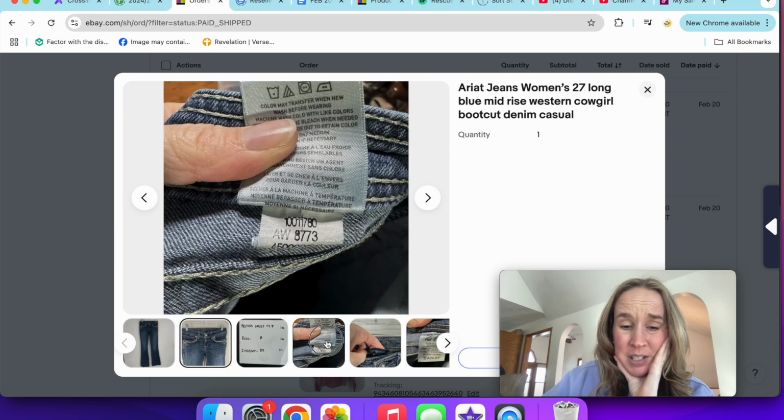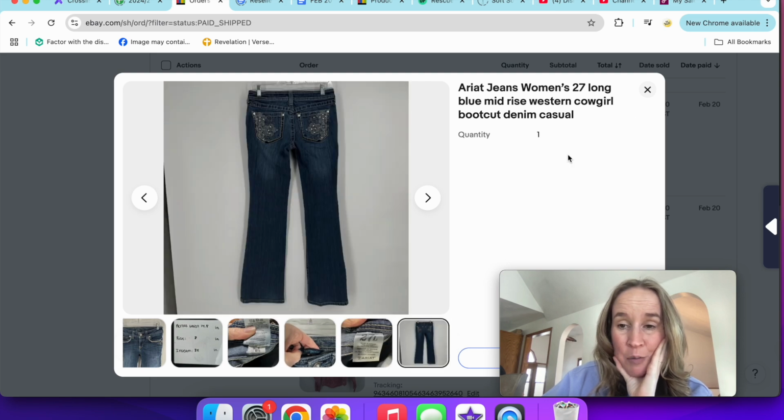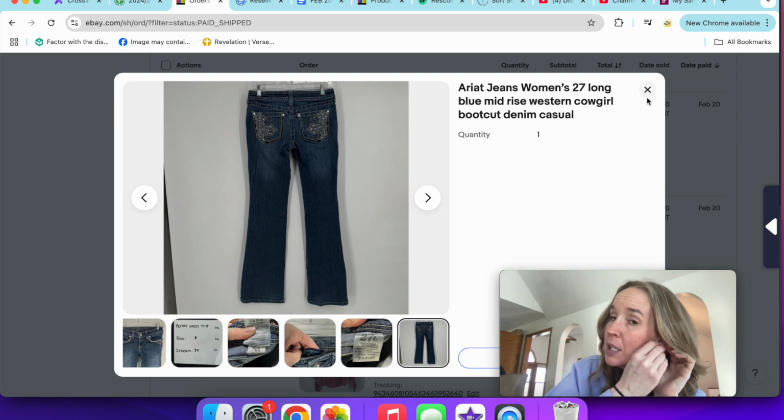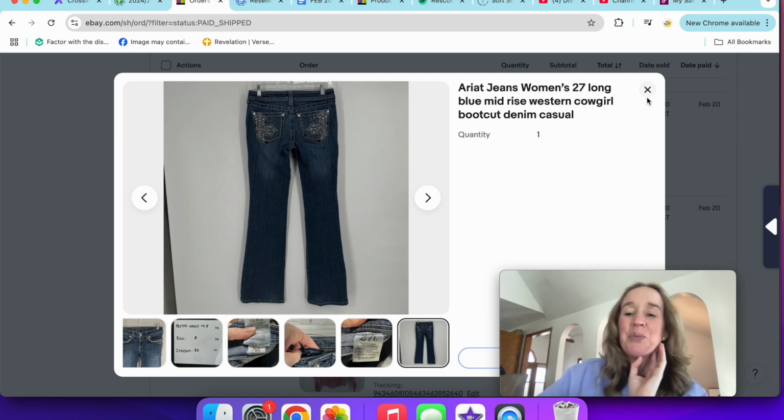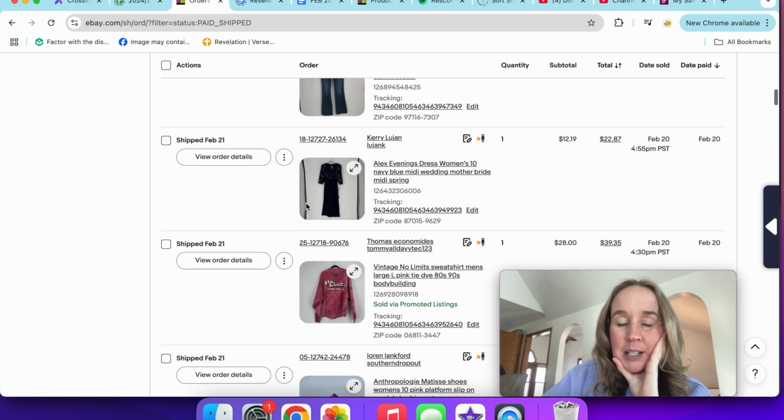These were kind of an older style, but they still did good. They were in a size 27 long, so that helped. But I think stuff's going to start coming up for the cowgirls, where they're going to be wanting their jeans for their rodeos and their fairs and all of that.